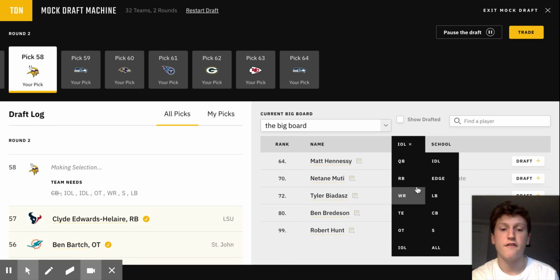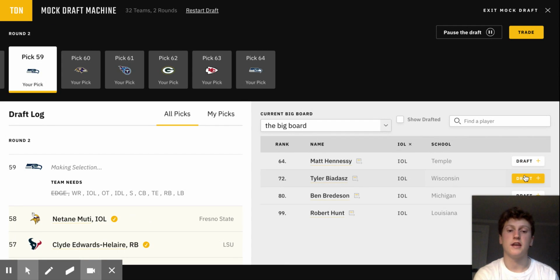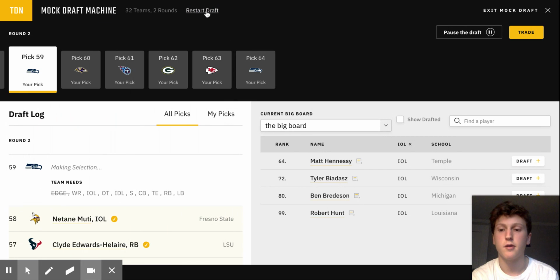At 58, I'm going to go Netane Muti out of Fresno State, another guy that I like a lot. He has good size and athleticism, 6'3", 307 pounds. He's a pass blocker. He's a run blocker. He can play center. He can play guard. He's more of a physical blocker, so I think he's a fun player, and I think he'll bring something good to the table in Minnesota.